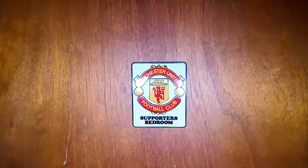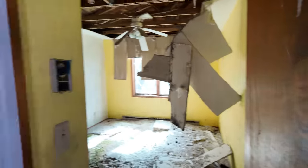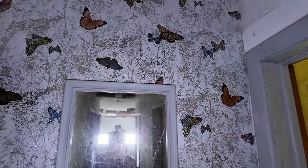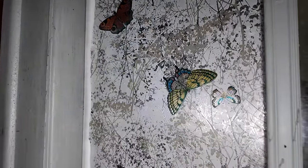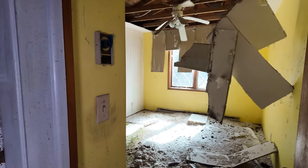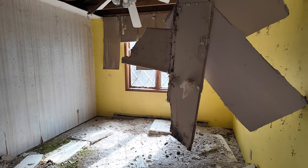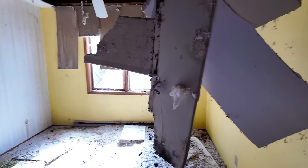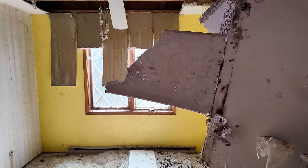Well, they obviously like Manchester United. Look at this wallpaper. That's so cool. All these different butterflies. Interesting. And we have one of the three bedrooms. See, the spiderwebs have been here longer than the insulation, because it's catching on the actual wall when it fell. But yeah, this room's pretty bad.